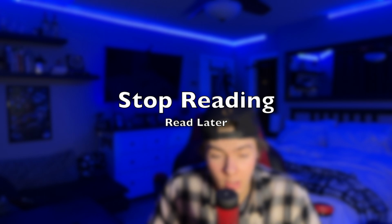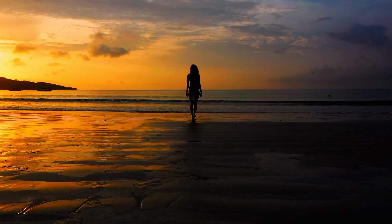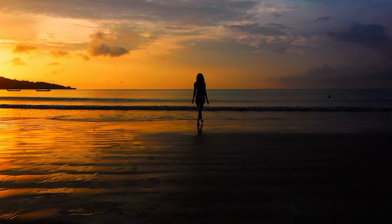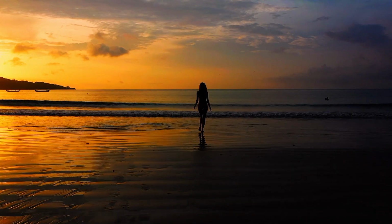Now, if this doesn't work for you, the next tip I have is to just stop reading. There's no point to read when you can't focus. You're not going to learn anything. You're just wasting time. So I recommend reading the book another time during the day or even maybe the next day. Sometimes we just can't help thinking about other things. So I definitely suggest to stop and read later because when you're not focused, you're not actually learning.